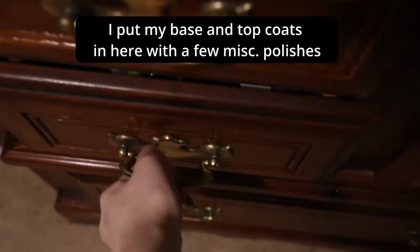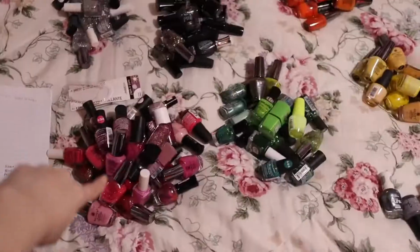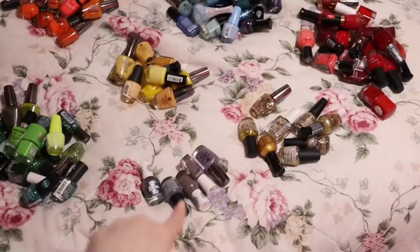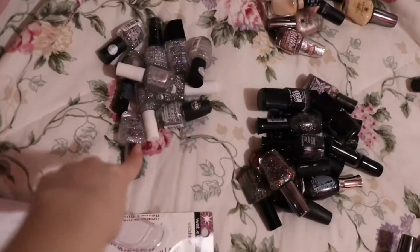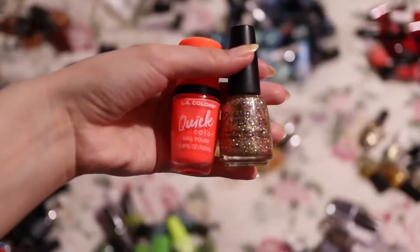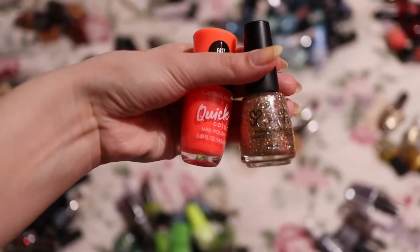I just set the base coat and top coats I have right here. But you can take a look at my bed. You got the pinks, the greens, yellows, grays, gold, red, blue, purple, white, orange, brown, tannish color, black, silver. Look at my pile of pink. Like, my sister did a manicure and she put these two colors together and they absolutely looked beautiful and perfect.